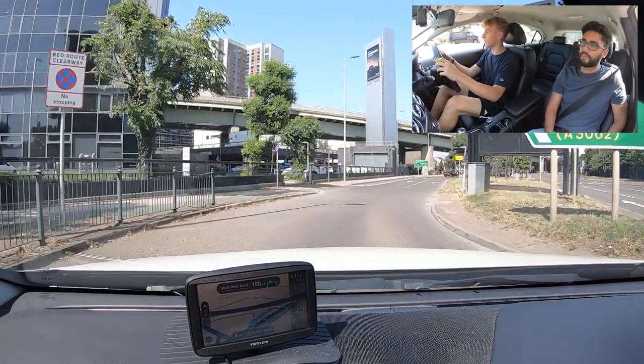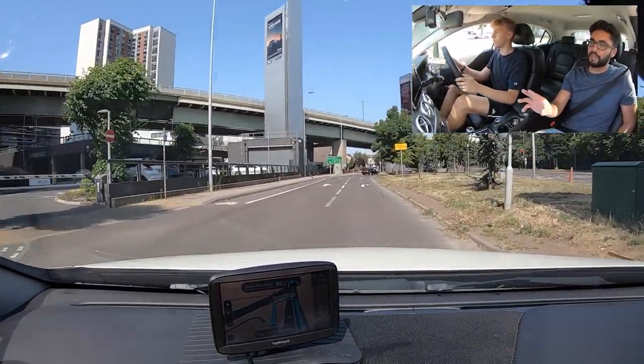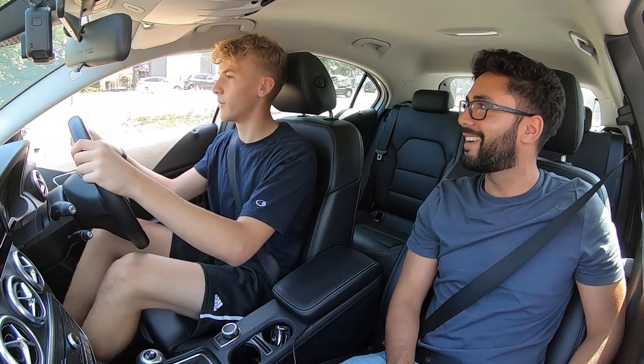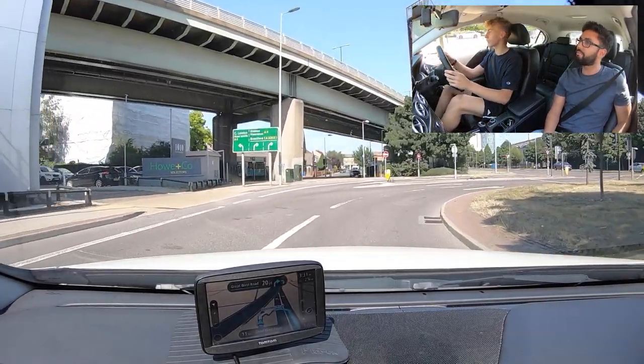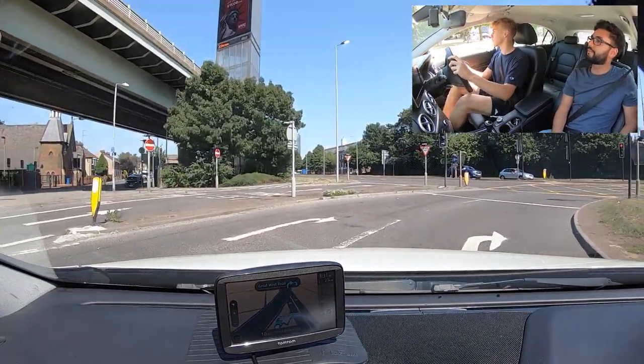Bear right. Yeah, but now look at the lanes. Which lanes turn right? Both of them do. Okay, we're sticking in this lane now, unless it's safe. You told me to bear right, that's why. What does bear mean? Bear right means at the end of the road, turn right. But at the same time, it's most likely because you're turning right. So look at which lanes are turning right.